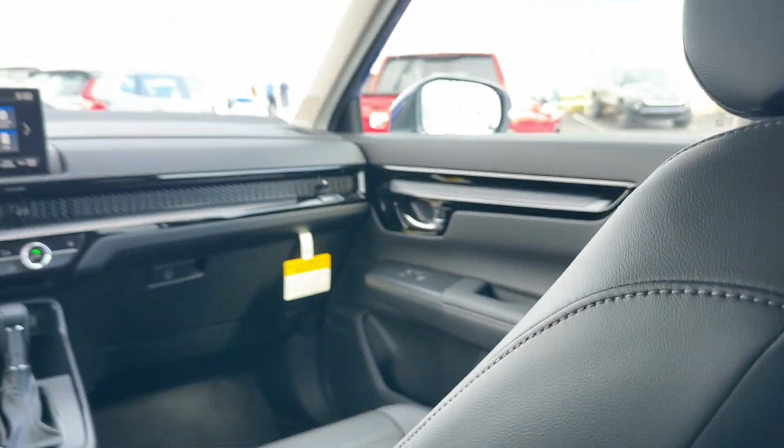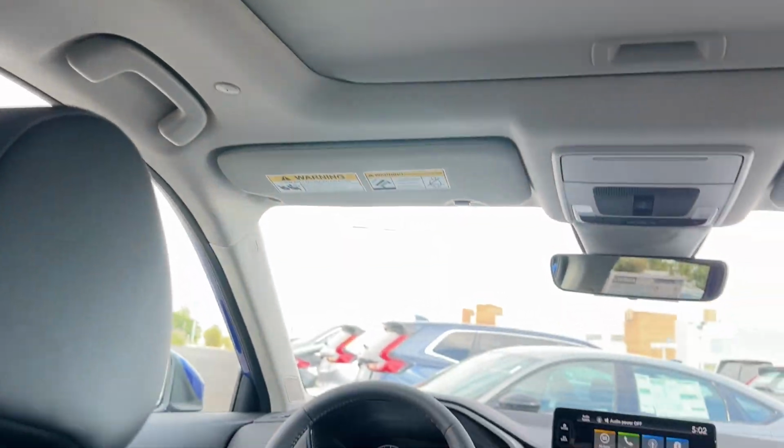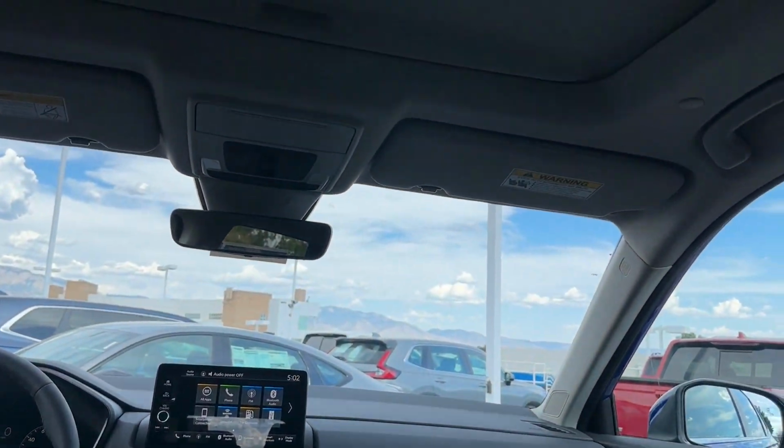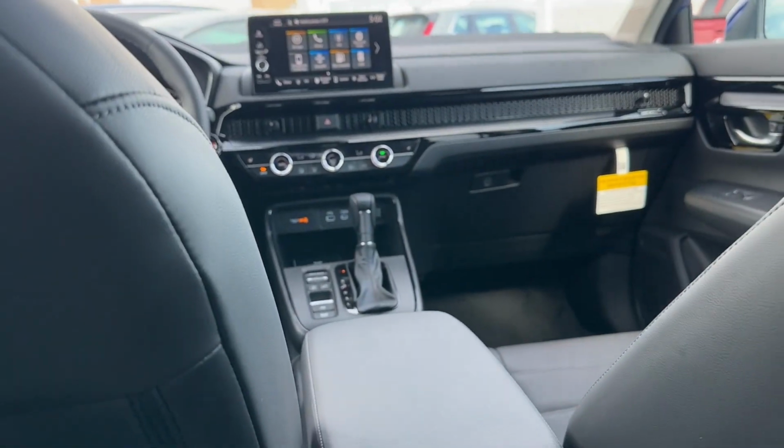And the headliner in this guy is gray, and most of them are gray on the EXL. I don't think it'll matter what interior color you get, it'll be a gray headliner on the EXL. So let's jump out and go take a look at the trunk.